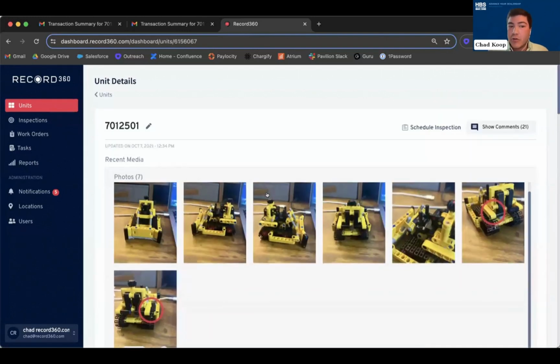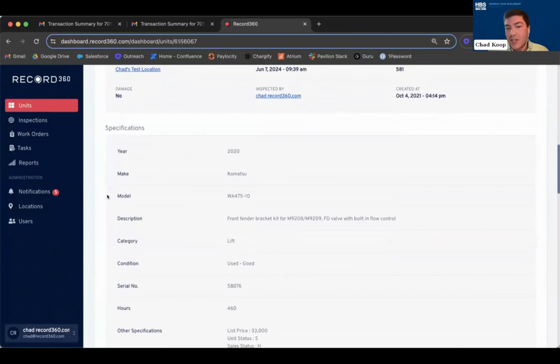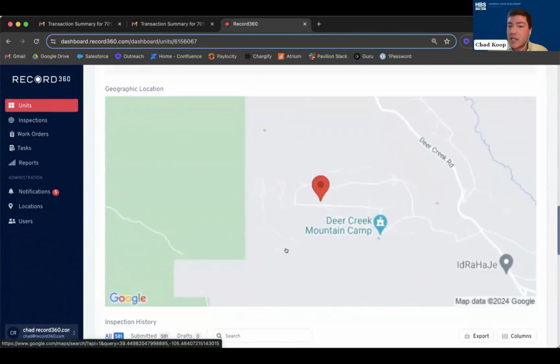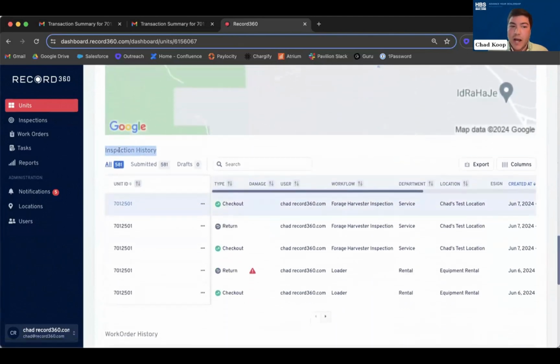If I jump into this particular unit, you'll see the most recent media here. And as I scroll down, you'll be able to see some specifications. As Jacob mentioned, this is some of the fields that we can pull in from HBS, certainly not a comprehensive list, but some of the hot button items. We geotag the location of every inspection that takes place. So under a unit, this would be your last inspected location. And then even further down is your inspection history. I think this is a really, really valuable area in the dashboard, as you can go back in and search by any field in that checklist that you filled out, customer name, serial number, things like that, to find particular inspections. If you use Record360 from cradle to grave, as I like to call it, through service and sales, and even if you have a rental department, you'll notice that you can see your entire history of inspections under this one unit.